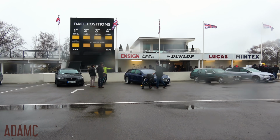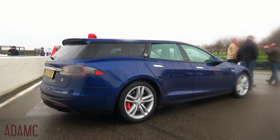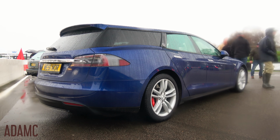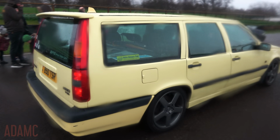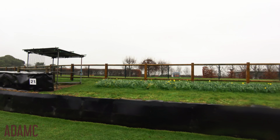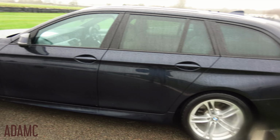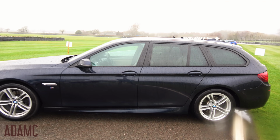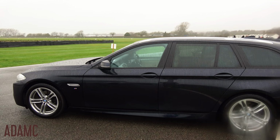And we are back inside with the Tesla shooting brake. Oh look, Volvo crew as the 850 T5R leaves the car show. Back at the car as it sounds like some V8s on leaving the show. So here was my noble steed for the day, the 520D Touring that I've taken to a car show in the rain. So there you go.